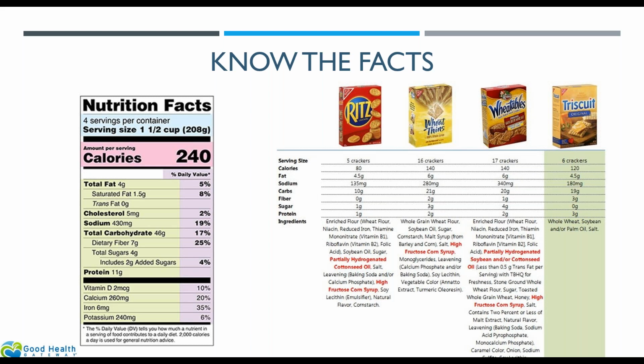Check out the total calories. Find out how many calories are in a single serving. It's smart to cut back on calories if you are watching your weight.